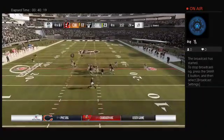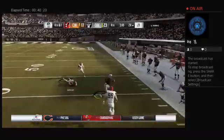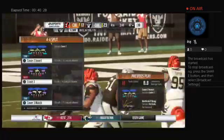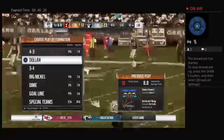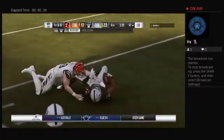The Raiders do snap it. It's Carr. He gets it to Brown. Complete. And they get him down, but not before he takes it across the 40-yard line. Facing a 4th down, they come away with 18 yards and the first down conversion.